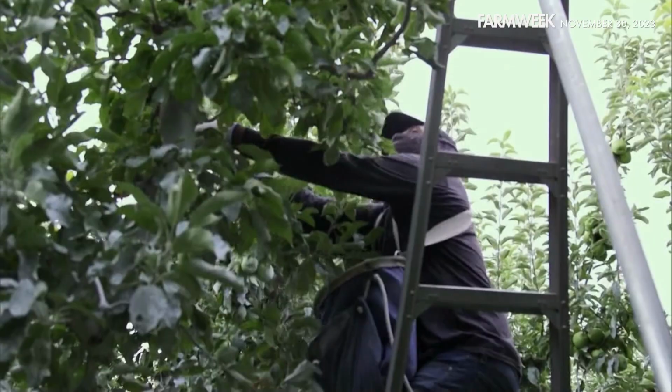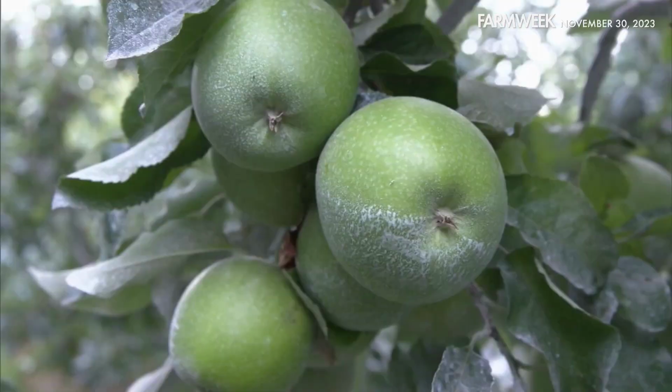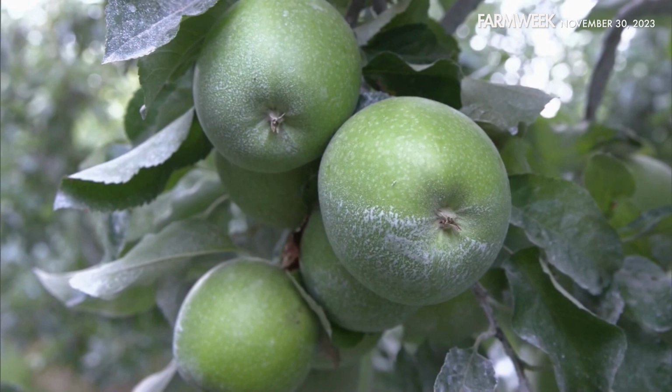But when the apple and cherry producers switched a half dozen years ago to organic apple practices, meaning synthetic pesticides were no longer an option, they struggled to keep control. The major pest in apples by far is codling moth. And so when we first converted, we were clean coming from conventional to organic. We didn't have any codling moth problems.